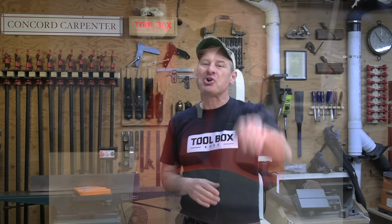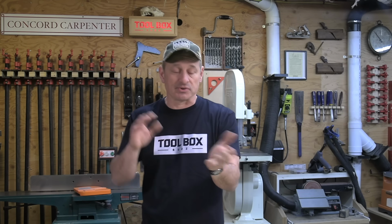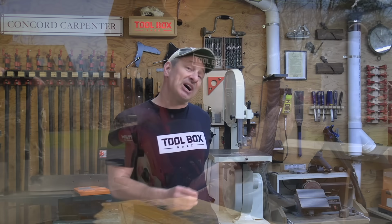I don't know why. The Hilti rafter hook mounts on top of the saw and can get in the way of the user actuating the safety switch. As a right-handed user, I found I had to orient the hook to the left so I could, and vice versa for Ethan, who's a left-handed user. So we were annoyed by that. We didn't like that.